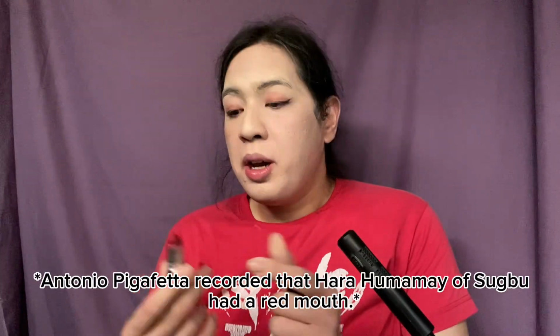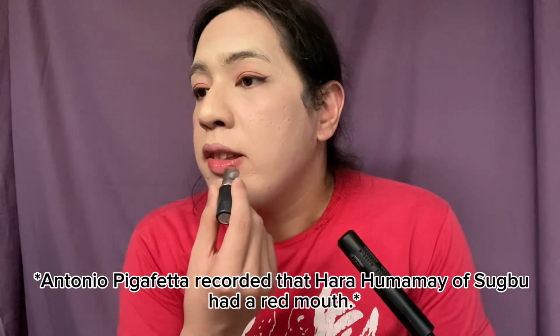And of course, let me just put on some lip balm. Visayan women also had red lips, so I don't know if it's due to makeup or betel nut chewing, because betel nut chewing will make your lips red. But in this case, since I don't consume betel nut, I will just use lipstick. Lipstick is from MAC, by the way. It's a gift from my cousin.